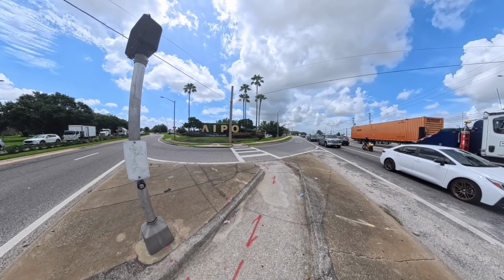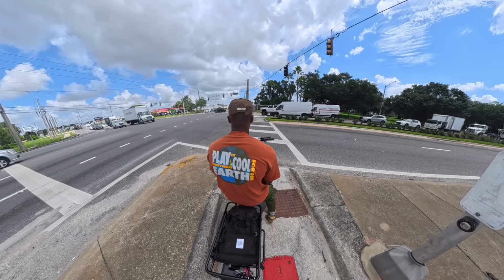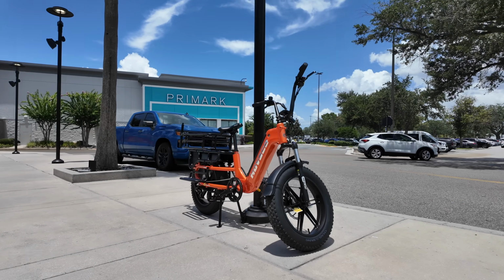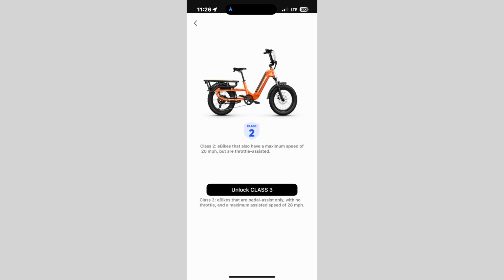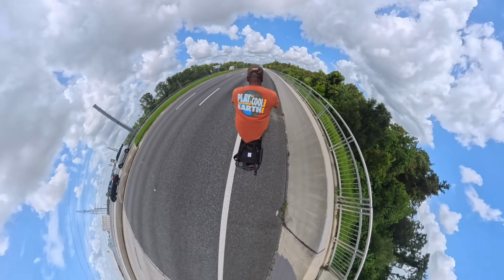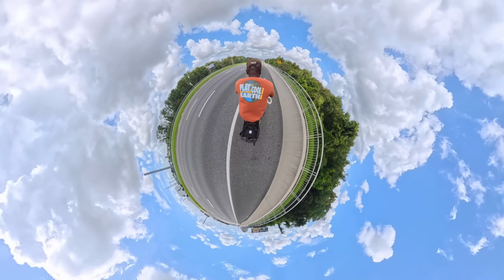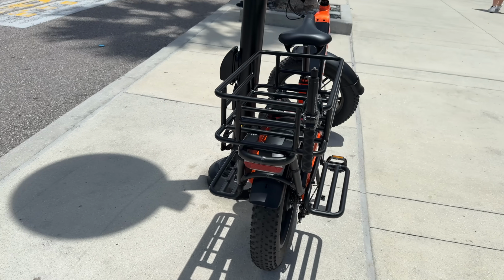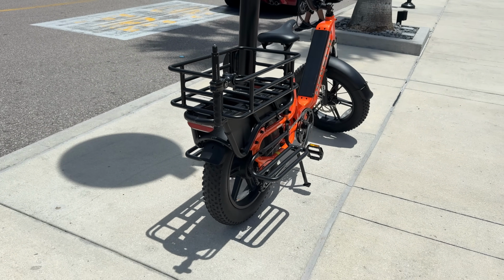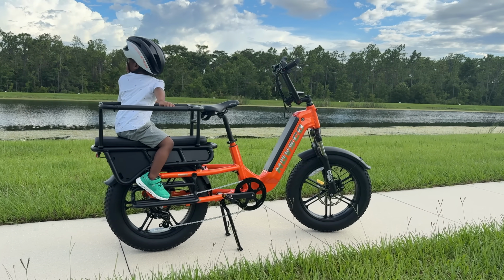But before I even left, the bike was capped out at 21 miles per hour. We can't have that. Inside the Hopsco app, there's a setting to unlock to class 3 mode. And once I did that, I hit the full 28 miles per hour top speed this bike is capable of doing with ease. This bike is built to carry a load too. With a 450-pound capacity, you can haul groceries, gear, or even passengers.